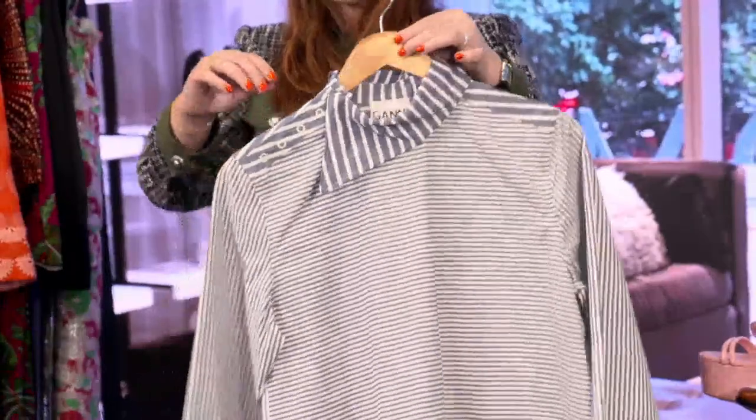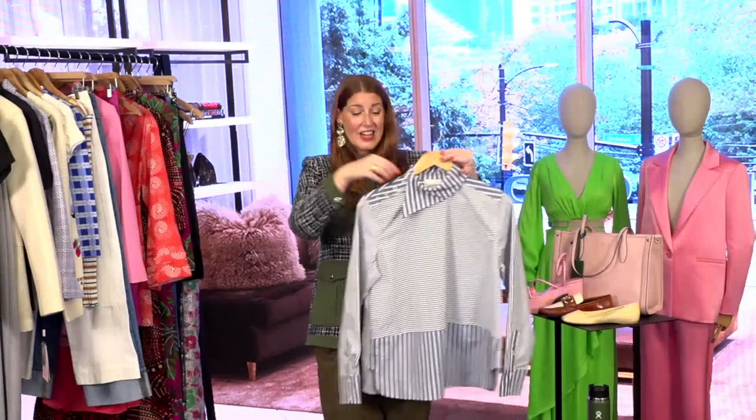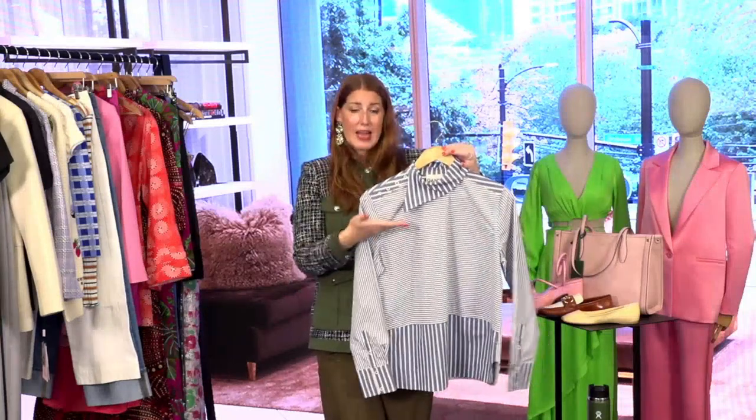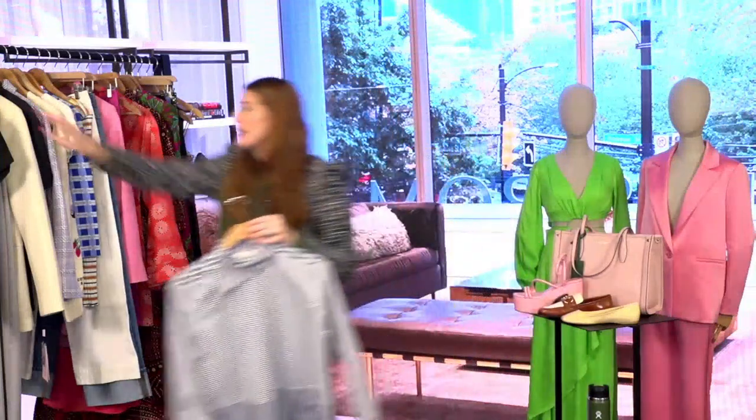But then it also has that pullover little pointed collar as well. So depending on how you wear it, you can either have it buttoned up all the way as it is on the hanger, or unbutton a little bit and you get a little more flap in the front and back. So you've got some play there as well. Love this item, key piece for me this season.